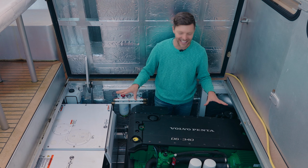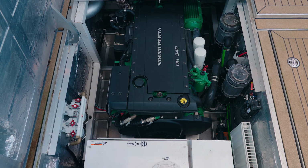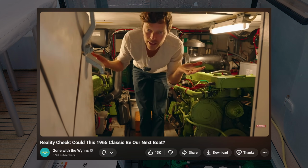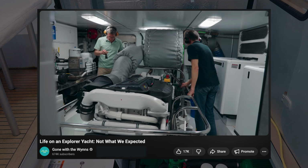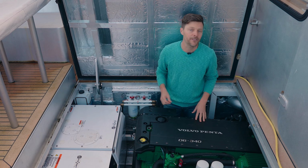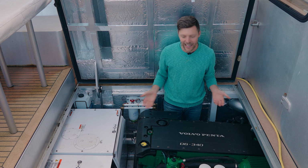What I'm not so excited about, the obvious: this is not an engine room. Most of the trawlers have this big engine room in the 50 to 60 foot range where you could either crawl in, but you have lots of space, or you can actually stand in and work on the engines. That's in the 65 foot range. Yeah, in the mid 60s, yes, for sure, 100%. We saw some in the upper 50s that were almost standing height. True. So for us, you can see, I can't stand in here. I can barely get in here.